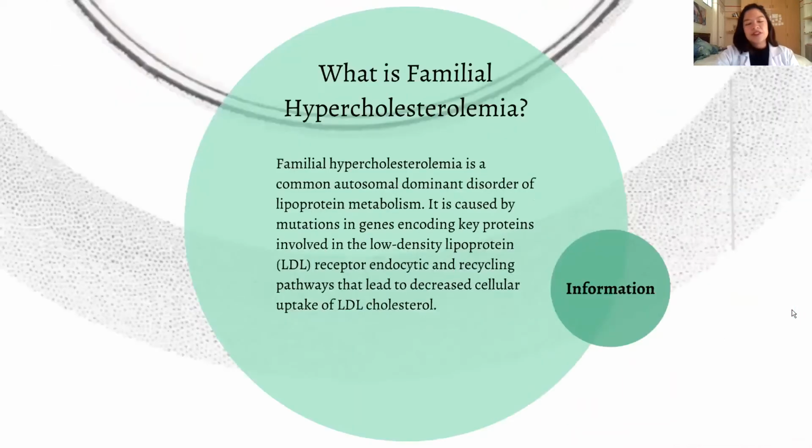And next we have definition. What is familial hypercholesterolemia? Familial hypercholesterolemia is a common autosomal dominant disorder of lipoprotein metabolism. It is caused by mutations in genes encoding key proteins involved in the low-density lipoprotein (LDL) receptor endocytic and recycling pathways that lead to decreased cellular uptake of LDL cholesterol.